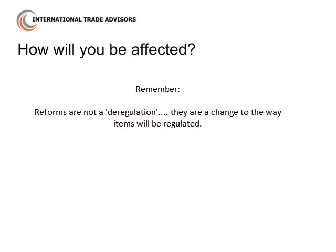The big thing to keep in mind is that the reforms are not a deregulation. They're a change to the way in which the items are regulated. If you've only ever dealt with the U.S. ITAR, it will be a whole new world for you. So how will you be affected?